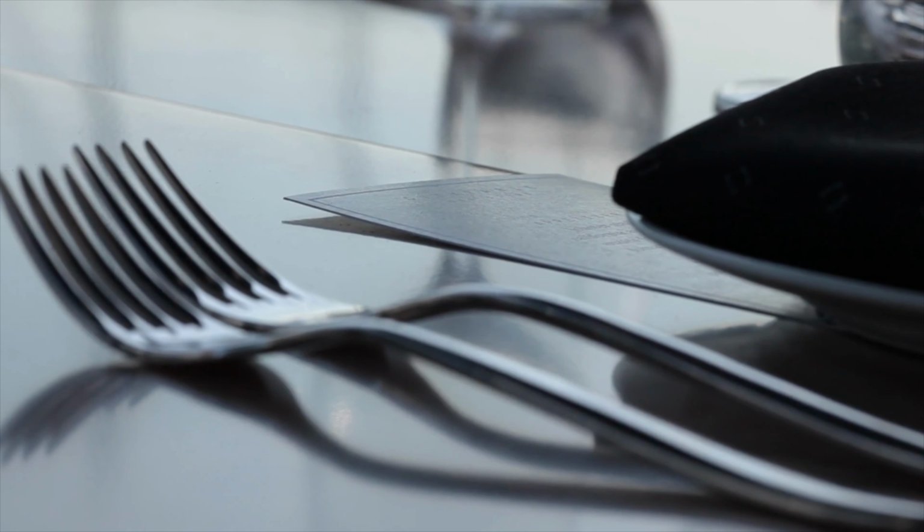Action step number 3, put your fork down between every bite. It really is amazing the difference this one simple action step can make. Putting down your fork between each bite will slow down your eating pace. It takes about 20 minutes for your brain to register fullness. If we can slow down how quickly you're eating, you give your body enough time to recognize when you're actually full. And that's going to help in controlling your portion size naturally.